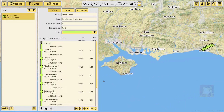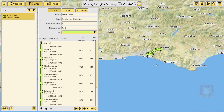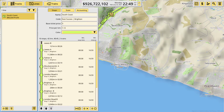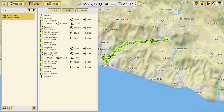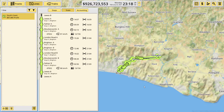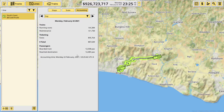This is like owning a Hornby rail set, and I can watch everything I build go off and do its stuff. I'm making profit. Have a look at my accounting. I've adjusted the timings after messing around. If we look at the state, I run about a 16-minute gap between each train. It's not losing any money. In fact, I'm gaining money.